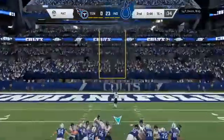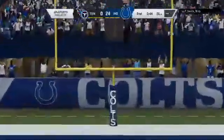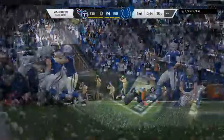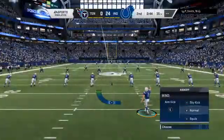They had to go to the monitor, get an extra look. That's what the technology is for. And this touchdown will count. Hopkins with the extra point. And a rout is on here in this first half.